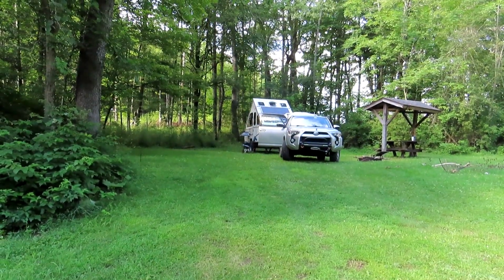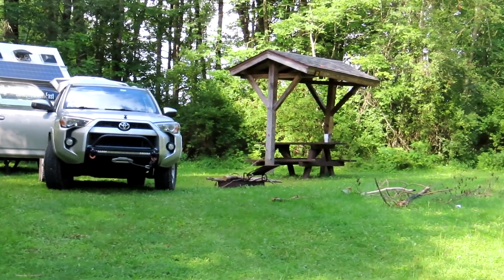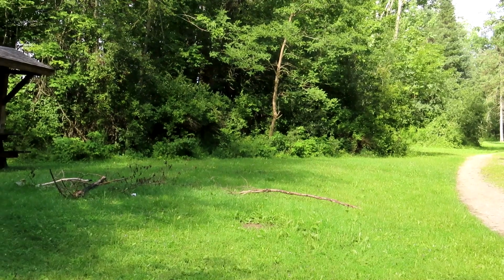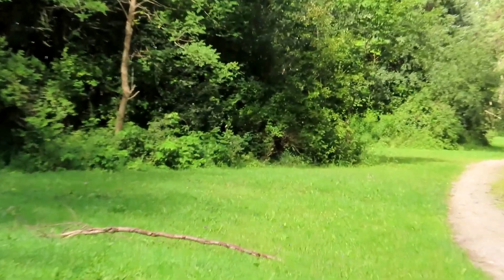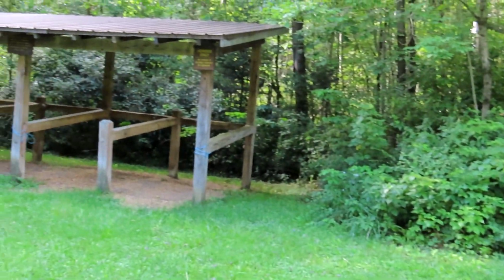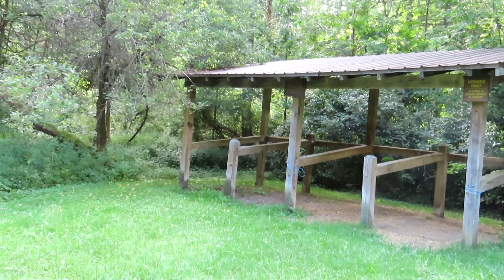I'll give you a little better view of the campground. This is where we are. And this is our picnic table, and we have all this area for us. There's not another campsite next to us. That clearing is just there. But we're all by ourselves, and this is our paddock if we had horses. Which, if anybody asks, they're coming tomorrow.